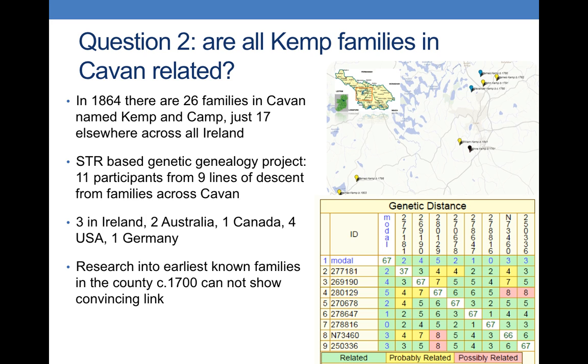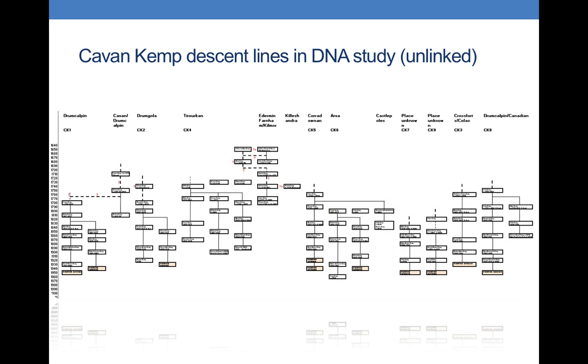Doing it the other way around this time, these Cavan Kemps are not related to each other. Can I falsify, disprove that hypothesis? I wouldn't claim proof as such, but the STR results show very strong evidence of relatedness amongst all these families. I was able to test 8 of 9 lines that I identified, and eventually I coalesced these. These are the 9 lines.